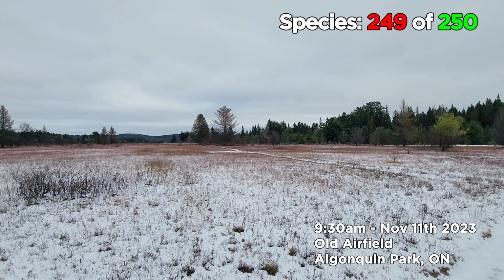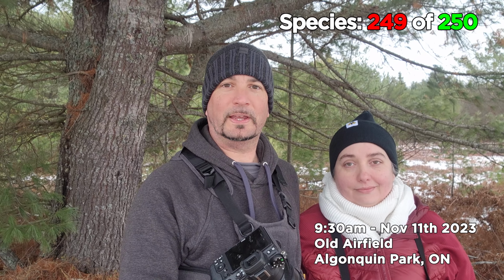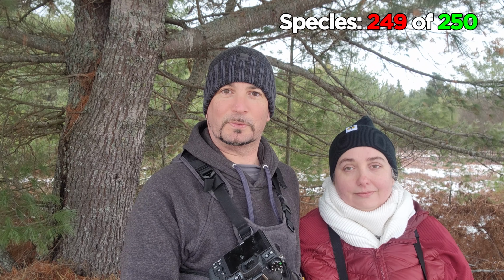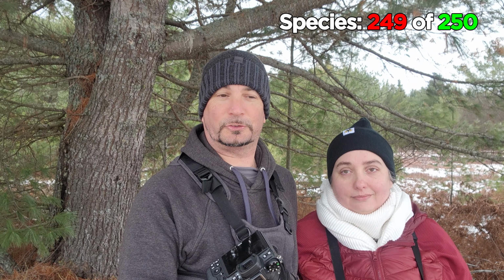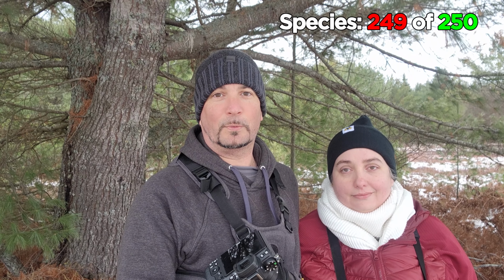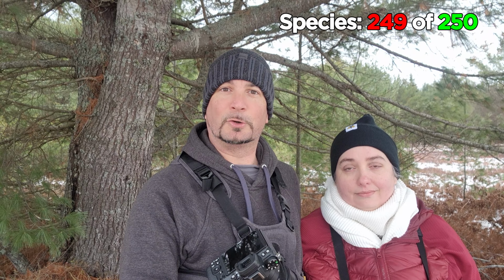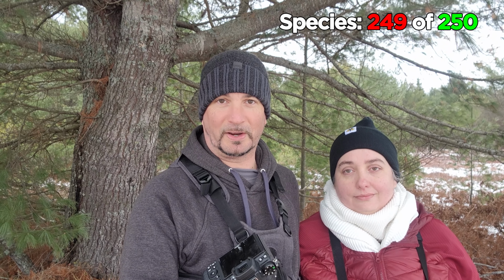Okay, welcome back. As I mentioned, we're at Algonquin Park, currently at the old Airfield. It's the 11th of November and it's -2 degrees, quite a bit chillier than it was last time we were here in early September. As you can see, there is snow starting to form, crunchy underfoot as we walk. Winter finches have started to arrive in the last couple of weeks, so we're hoping to see some of those. Personally, I would really like to see a pine grosbeak.